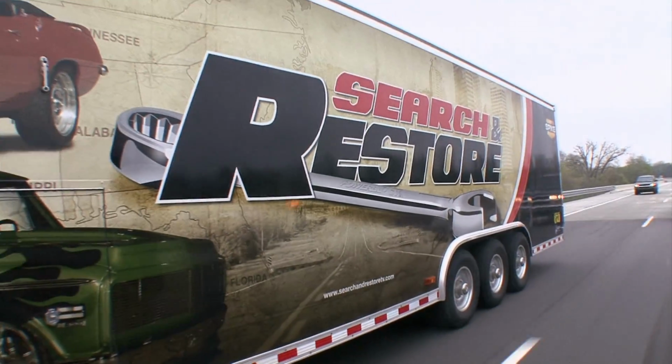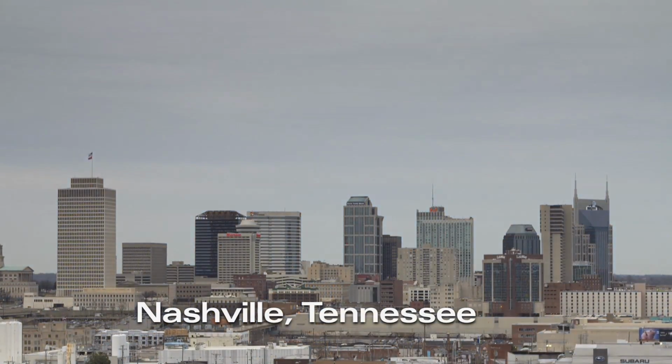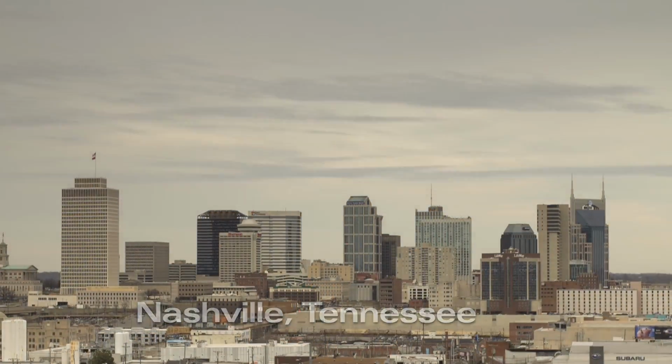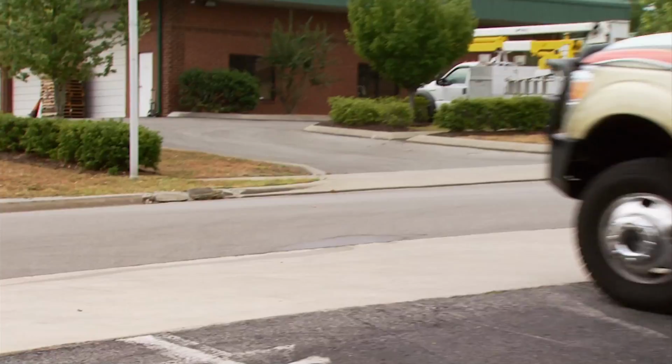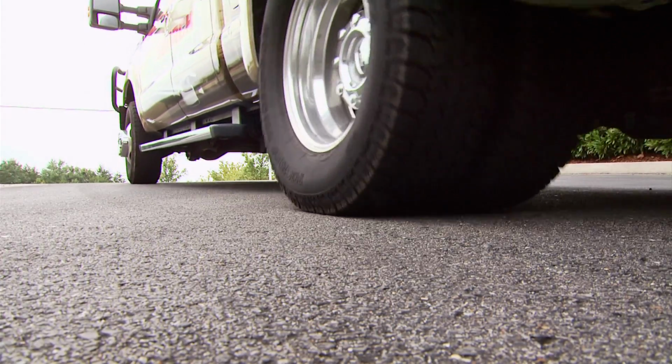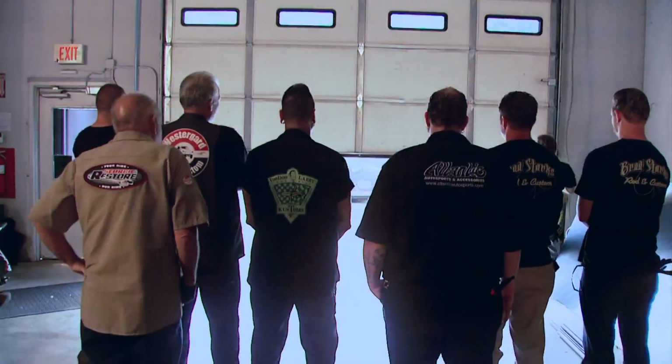With the Hudson safely secured in the back, it's daybreak by the time the boys make the 500-mile trip back from Michigan to the Tech Center in Tennessee. Tim hopes to find an eager first wave of volunteers for project number 7.